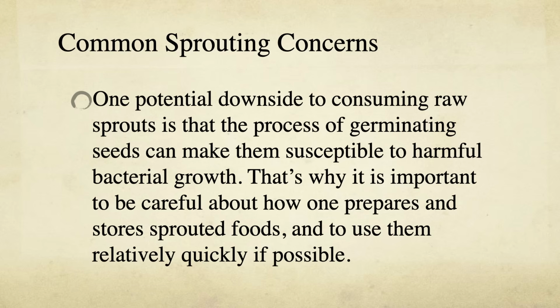One potential downside to consuming raw sprouts is that the process of germinating seeds can make them susceptible to harmful bacterial growth. That is why it's important to be careful about how one prepares and stores sprouted food and to use them relatively quickly if possible.